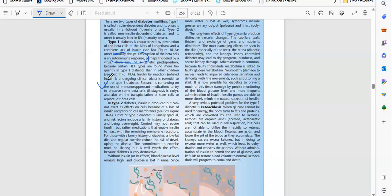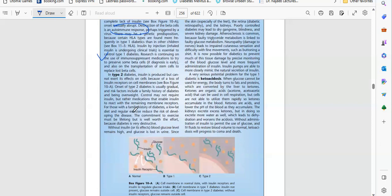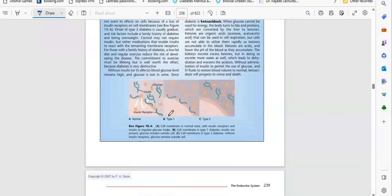Some patients will recover in 6 months also if we give electrohomeopathy treatment. So in the treatment option we will study about the electrohomeopathy treatment. Next we have type 2 diabetes mellitus. Here we have type 1 and type 2.